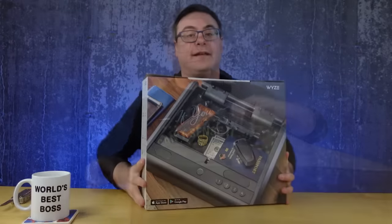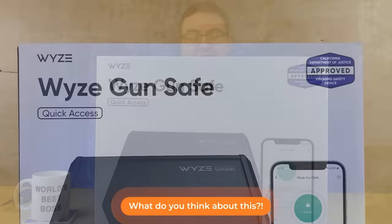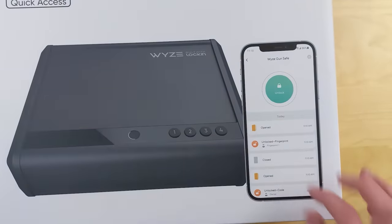Might be the most controversial product I have ever opened up on the channel. That's right, it is a gun safe. The Wise gun safe, it's meant to be quick access. You can see that. It's gonna work with the Wise application.